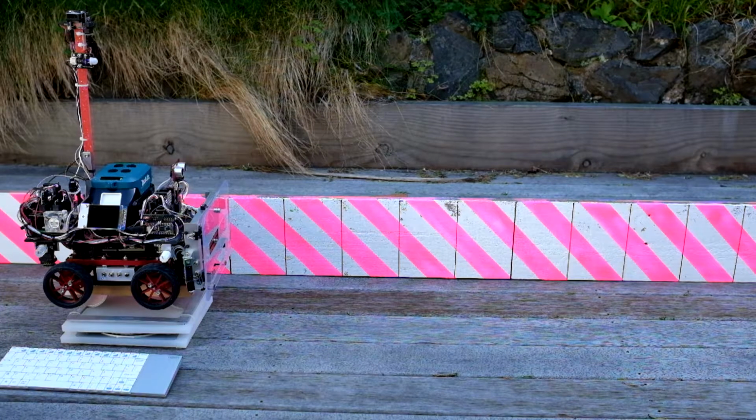Hello and welcome to another installment in the test series for the KR01 robot. This is the KR01 robot.